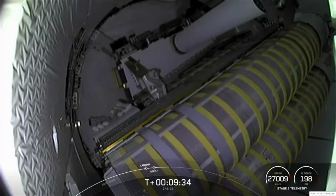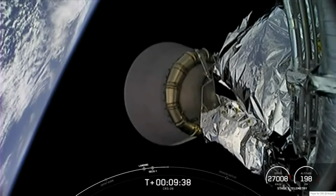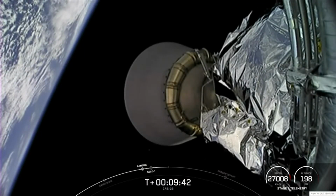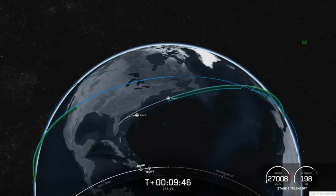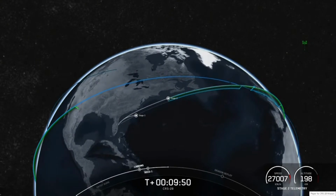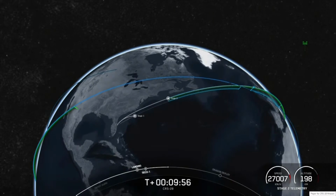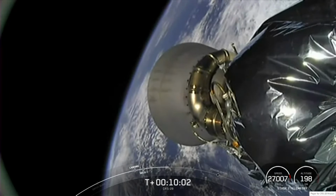At T plus 9 minutes and 30 seconds into the mission, we are coming up on the last major task for Stage 2, commanding separation of Dragon a couple minutes from now. And we expect to have video of Dragon separation from the top of the second stage, which looks into the trunk. CRS-28 will be joining the Crew 6 vehicle, currently on orbit, so we'll be back to having 2 Dragon spacecraft docked at the International Space Station.